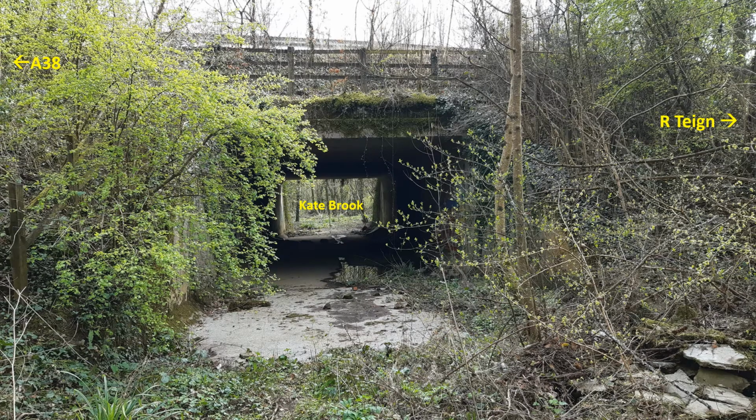So early on we discovered that they were using the old railway bridge, of course now no longer a railway, at the bottom of Station Hill between the A38 and the River Teign. So small numbers were coming under here. They were also going down Cape Brook. We knew that they were using that and actually going under the A38 through a culvert and out towards the River Teign as well.